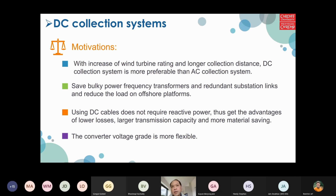But with the increase of the power rating, and particularly the power rating of the wind turbine, before it was 1 megawatt, 2 megawatts, 3, 5, 8, 10, 12, 15. So higher and higher power rating. And the distance between wind turbines, between the towers, and the cable length also increase. So that might bring this question.